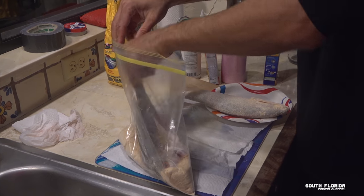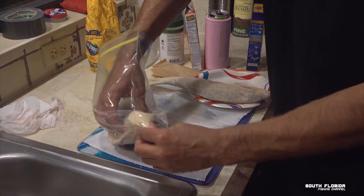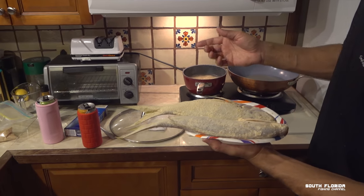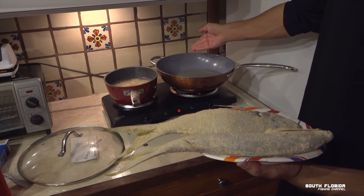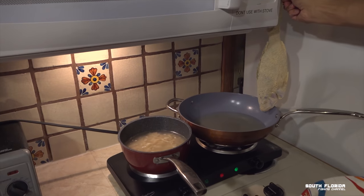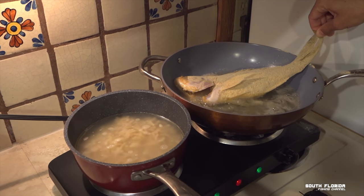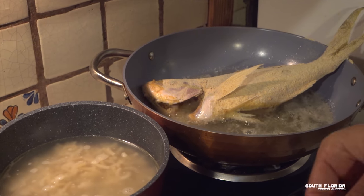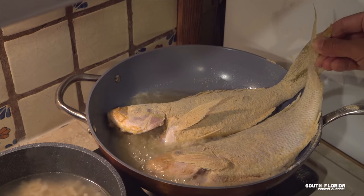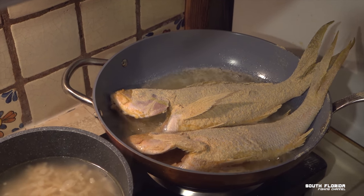Is this your first time eating a whole fish, Caitlin? First time. Oh my gosh. I know, you do it all the time. I do it all the time. Here we go. Two beautifully basted yellowtail snapper. We have a bowl of super hot peanut oil. Okay, this is why I normally cut the tail off, because as you can see, they don't fit. That's okay, we'll flip them.